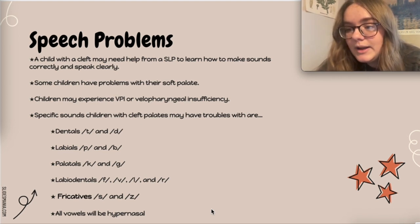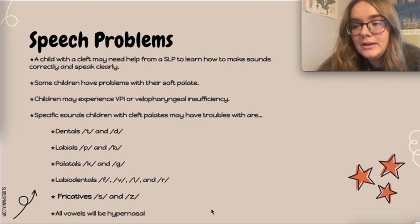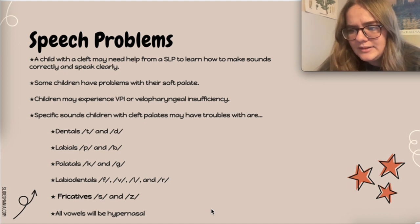Specific sounds children may have trouble with are dentals, labials, palatals, labiodentals, and fricatives, and all vowels are likely to be hypernasal. And speech therapy will be needed for about half of children with cleft palate, usually focusing on articulation and hypernasality, and fricatives as well.